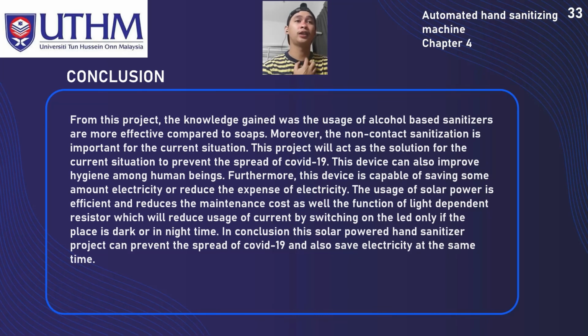Furthermore, the device is capable of saving some amount of electricity or reducing the expense of electricity. The usage of solar power is efficient and reduces maintenance costs as well. The function of the light dependent resistor reduces usage of current by switching on the LED only if the place is dark or at night time. So this solar power and sanitizer project can prevent the spread of COVID-19 and also save electricity at the same time.